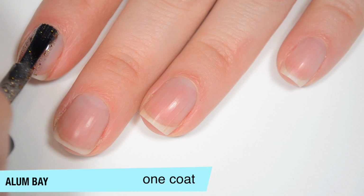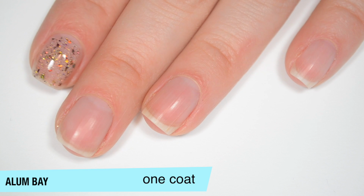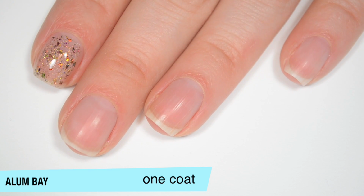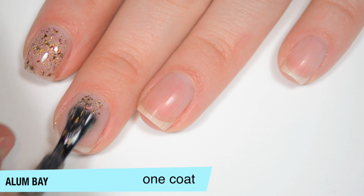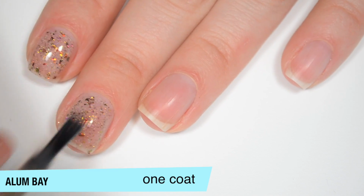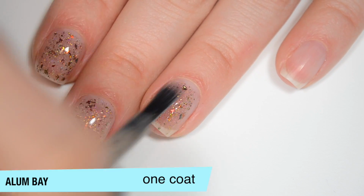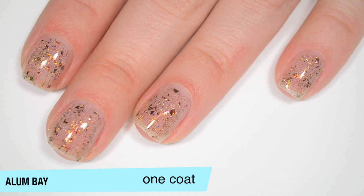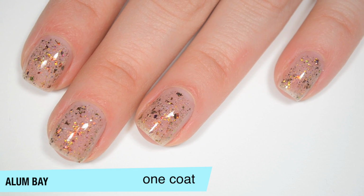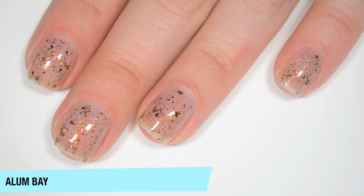So this one is also pretty sheer on that first coat, but you do get a ton of the, I don't want to say additives, but a ton of the other elements that are in there, the shimmer and the flakes. And this one will definitely build up better than the last one, and the last one built up better than I remembered it building up in 3 coats. Good formula on this one as well. The flakes in this one also seem a little bit smaller, and I don't have to move them around as much on the first coat as I did with the last polish.